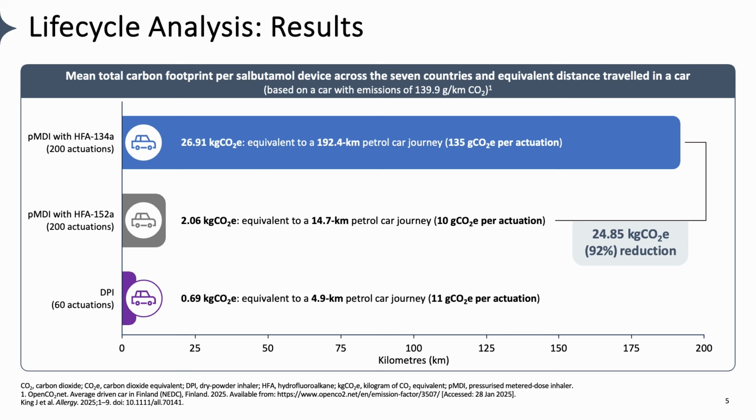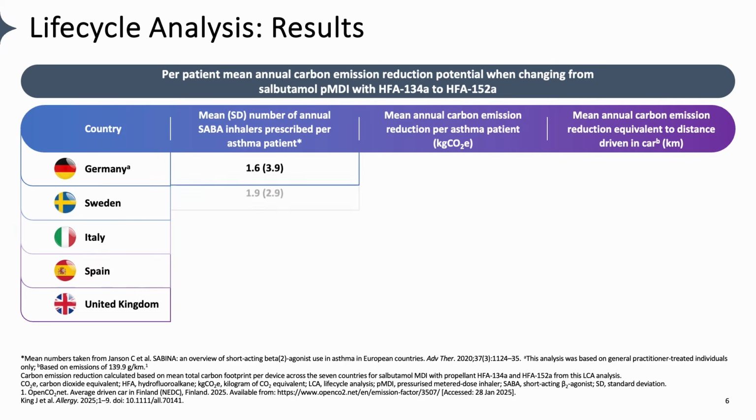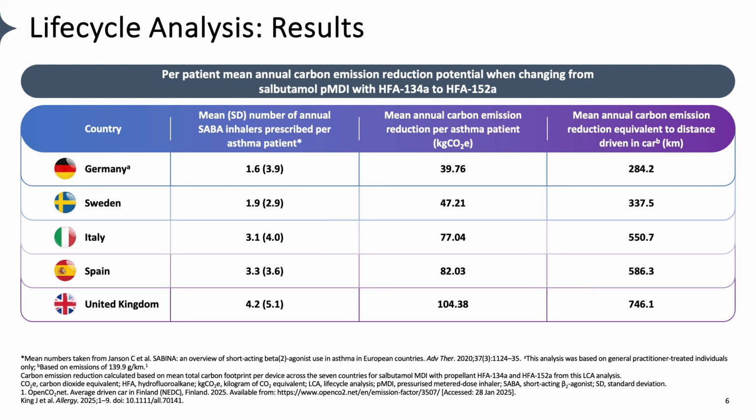This means that the patients will be able to choose their preferred inhaler, PMDI or DPI, without the high carbon footprint of current PMDIs. The mean number of annual salbutamol inhalers prescribed for asthma across 5 European countries range from 1.6 to 4.2 inhalers. This change in propellant will mean that an individual patient will reduce their own mean annual carbon emissions by 39 to 104 kilograms of CO2 equivalent, which is equivalent to a 284 to 746 kilometer distance driven in a car.